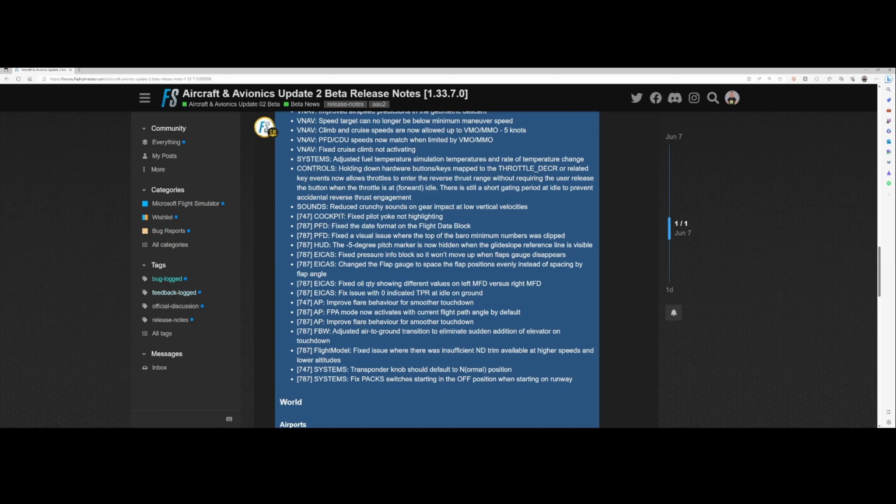The autopilot, they improved the flare behavior, right, for smoother touchdowns if you want to use the autopilot for landing, as well as the FPA mode now activates with the current flight path angle by default. As last, they improved the flare behavior with smoother touchdown. That's a duplicate, or this was for the 747. They sneaked the 747 one in here also.